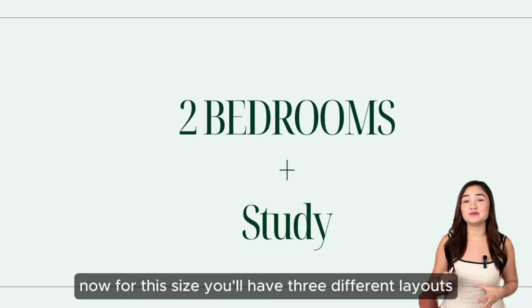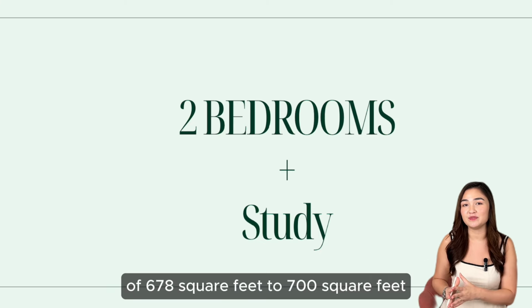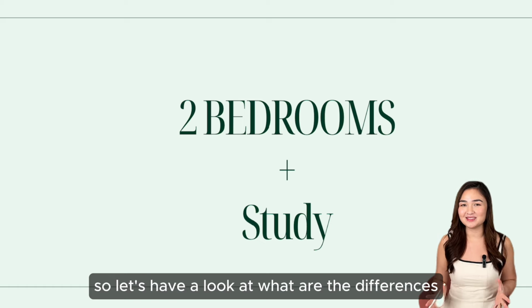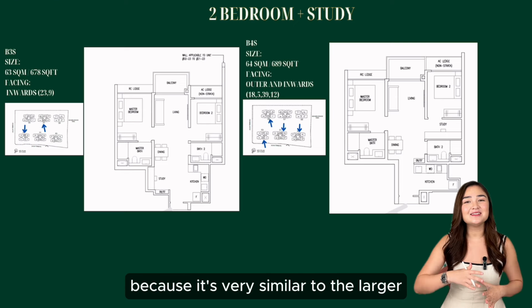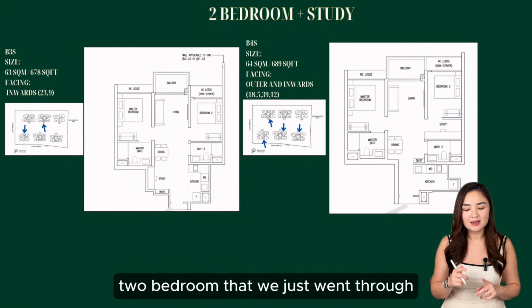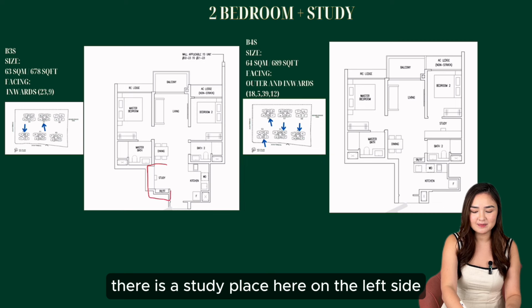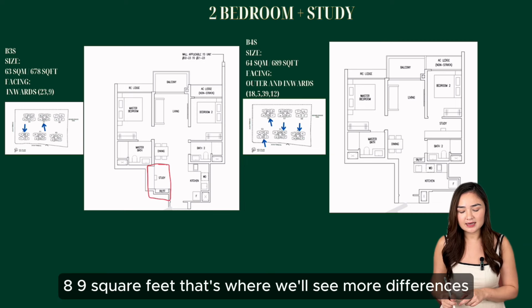Now for this size, you have 3 different layouts of 678 square feet to 700 square feet. So let's have a look at what are the differences. So for 678 square feet, this looks very familiar because it's very similar to the larger 2-bedroom that we just went through. Now the main difference would be there is a study placed here on the left side, whereas if you compare it to 689 square feet, that's where we'll see more differences.